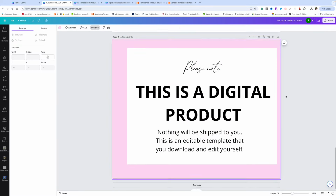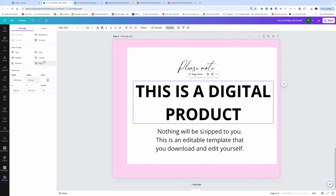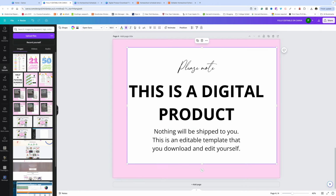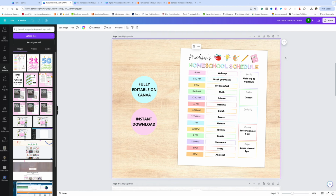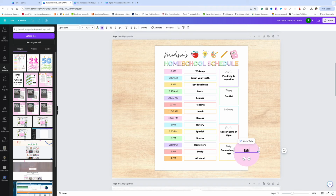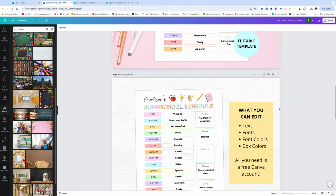Just like everything else, you should be double checking your listing photos, make sure all your text boxes are centered, because you just want everything to look consistent and professional. And then also, I like to experiment with thumbnails. So I might have two different versions of a thumbnail for the same product. So I'm going to just duplicate this, maybe put this in the center. And here, let's write editable template. And let's change this background photo. And these will be my two versions of my thumbnail.